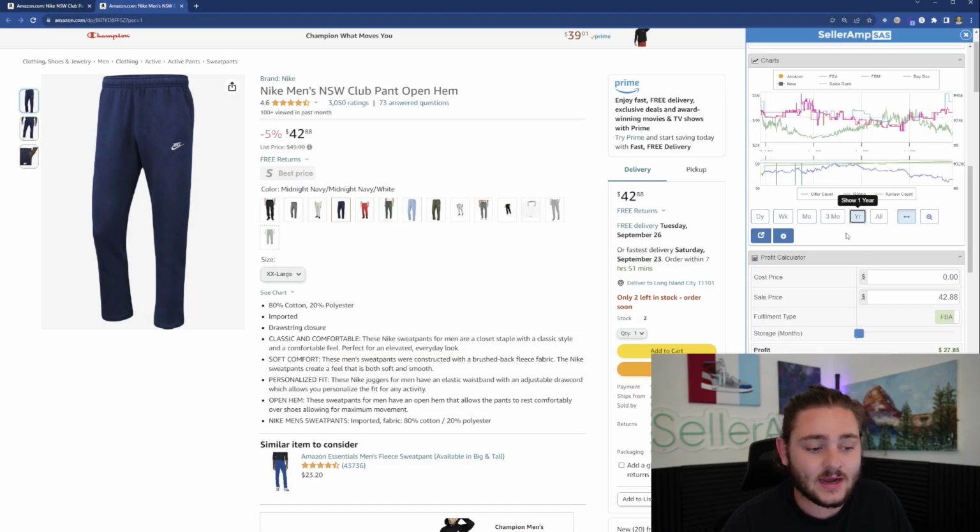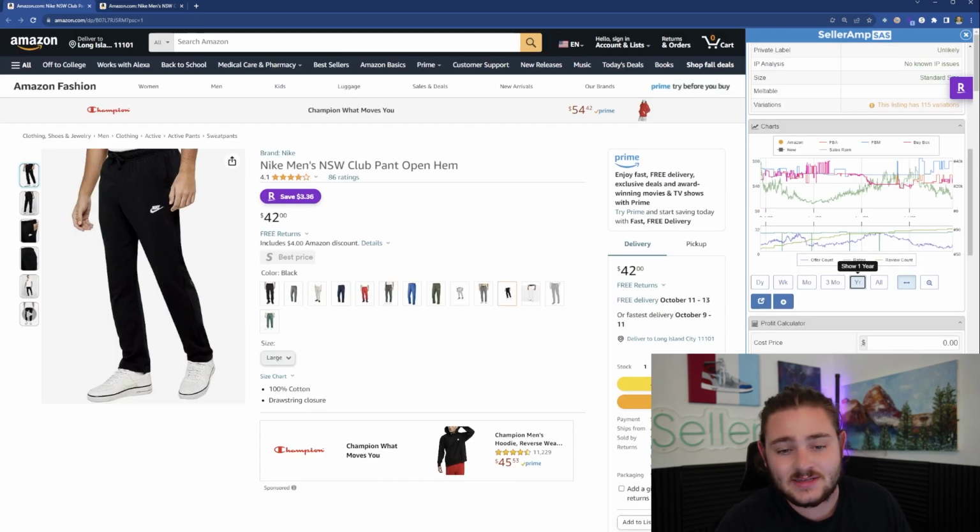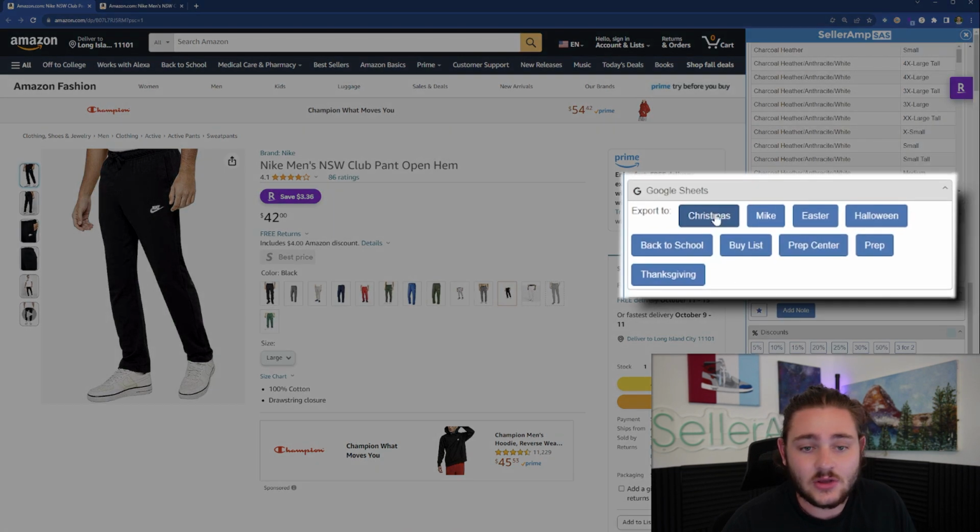And when you find items like this, the ones that shoot up in price during the fourth quarter, you don't necessarily need to buy these items yet, right? So as I'm filming this video, it's still September. It's a little bit too early to be buying items for Christmas, especially if you don't have a ton of money. So what you want to be doing is using the Google Sheets function of SellerAmp right here, so you don't forget about these leads.